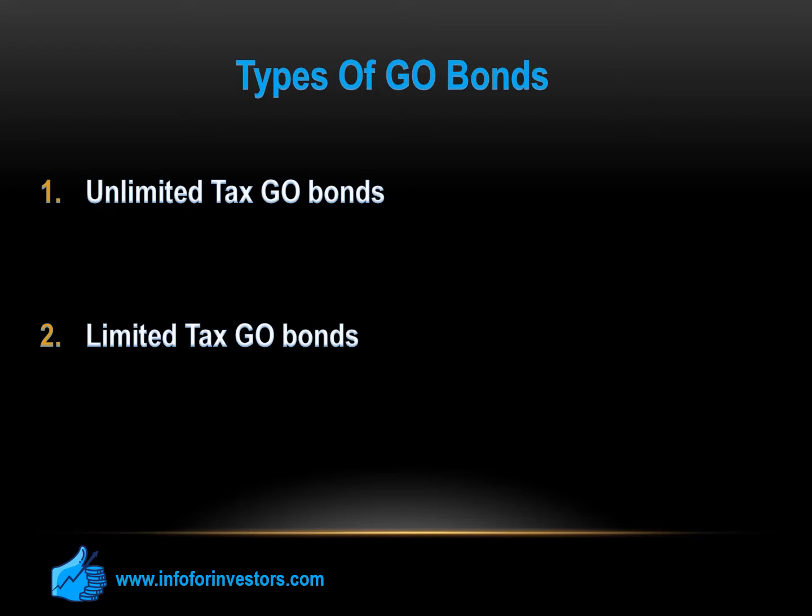For example, a small county decides to build a county hospital and issues a limited tax GO bond. The residents might agree to a 1.5 increase in medical services tax for the next 3 years so the county can pay off the bond. Here, it is clear where the repayment money will come from. In a small county with fewer residents, the taxable base is much narrower than with an unlimited tax GO bond.